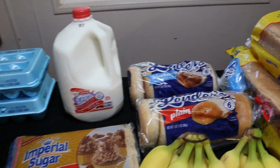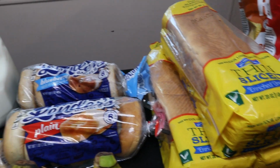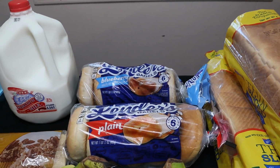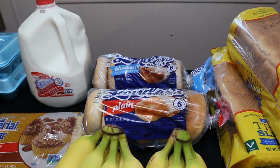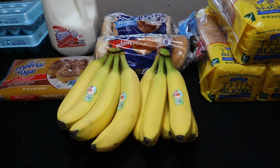Then we're going to have blueberry bagels, plain bagels, so bagels and toast. I got some bread there. I do also have some bread up in the cupboard still. So we will have some bagels and toast one day. That's just easy. It makes it really easy for us if we're having a late start in the morning.